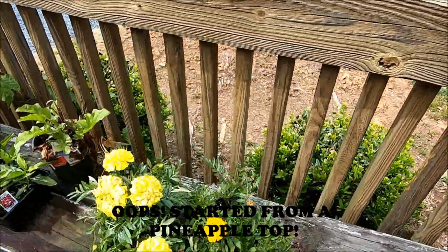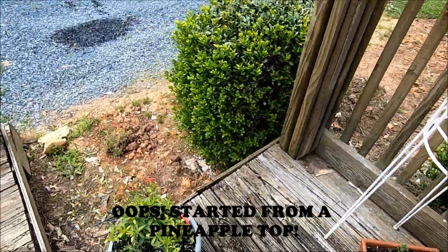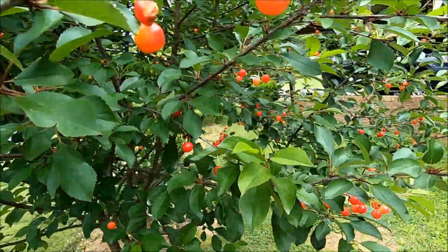And as you can see, guys, we're going to walk along. This is just some plants and stuff my son's going to put out later on. Okay guys, this is what I wanted to show you.